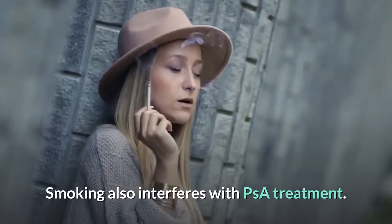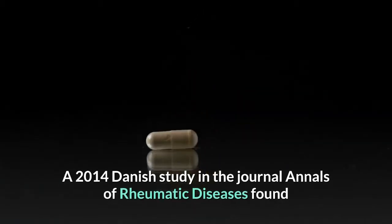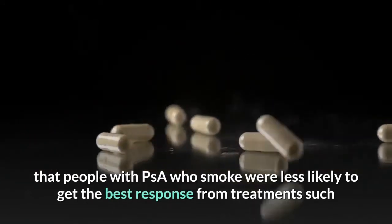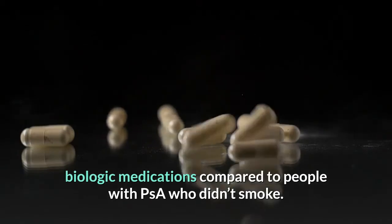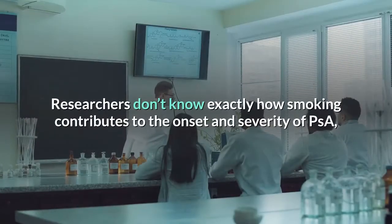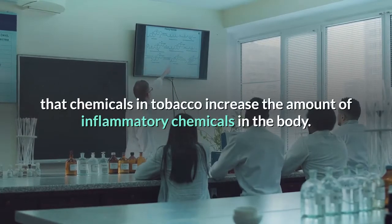Smoking also interferes with PSA treatment. A 2014 Danish study in the journal Annals of Rheumatic Diseases found that people with PSA who smoke were less likely to get the best response from treatments such as anti-tumor necrosis factor (TNF) biologic medications compared to people with PSA who didn't smoke. Researchers don't know exactly how smoking contributes to the onset and severity of PSA, but it's thought that chemicals in tobacco increase the amount of inflammatory chemicals in the body.